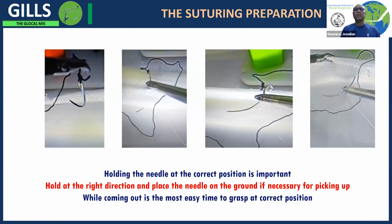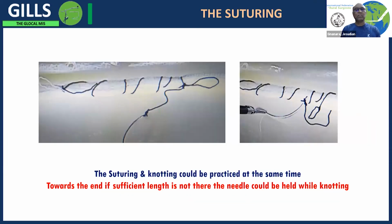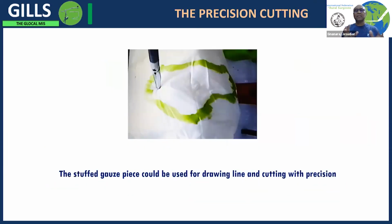Another important skill that you need to learn is how to hold the needle holder in the correct place. There are again various methods of doing it. You hold it and then pull it up and hold it, or just press it down and hold it, and so on. You can go through the videos in the full lecture and learn how to do it. And this is another method of drawing over a stuffed glove.